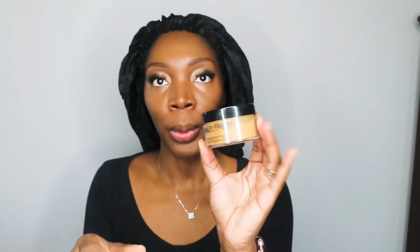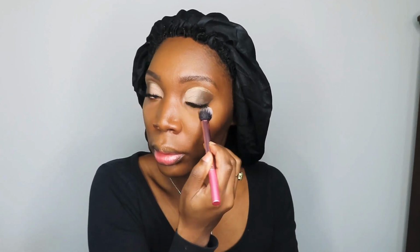I'm going to set under my eyes with that same powder that we used in the very beginning. Set under my eyes and all of the other areas that we used concealer. And I don't bake anymore. I just like to press the powder into those areas. After applying our powder to our highlighted areas, I'm going to take my Maybelline Fit Me Matte Poreless powder, and this is in the color Coconut. I'm just going to take a big fluffy brush and go over my whole face.